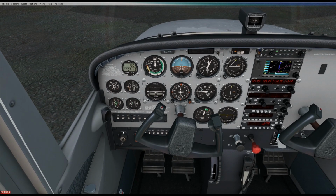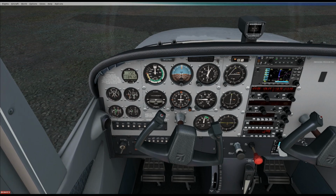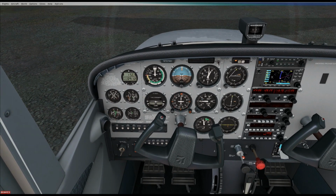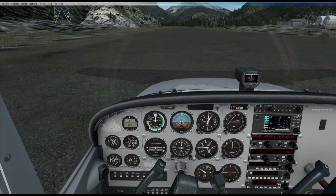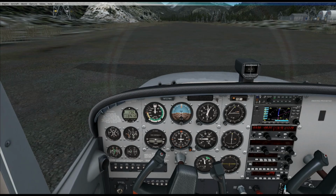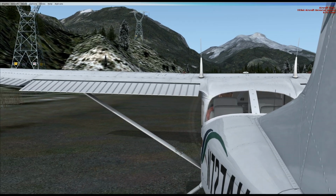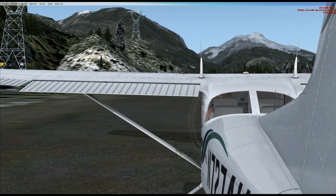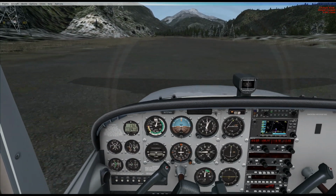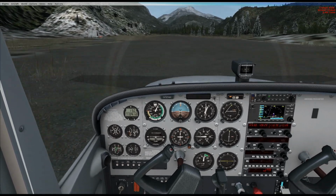Okay, looking good. Just gonna lean it out a bit. Back to idle. Alright, away we go. 10 degrees flaps, as I mentioned before. The runway is quite rough, so I'm just going to try and take it easy again on this takeoff.